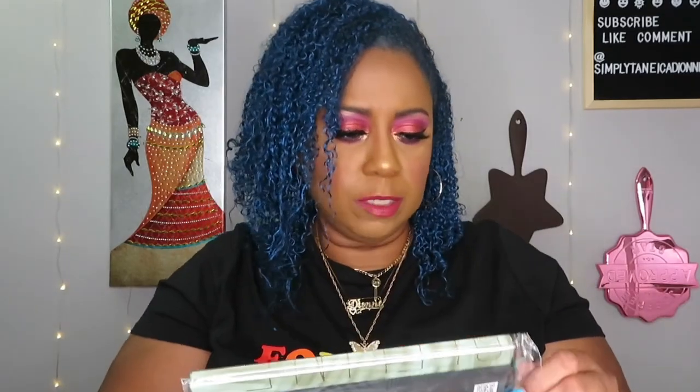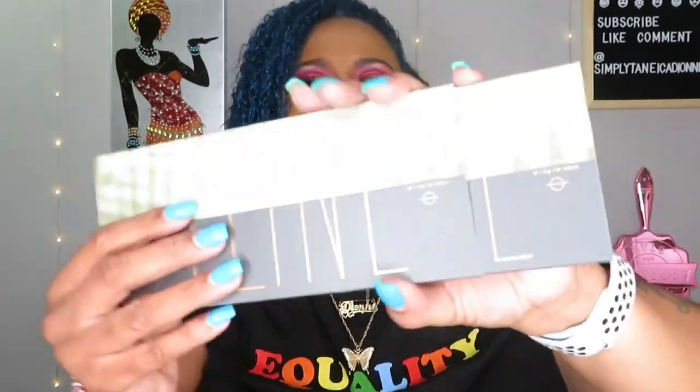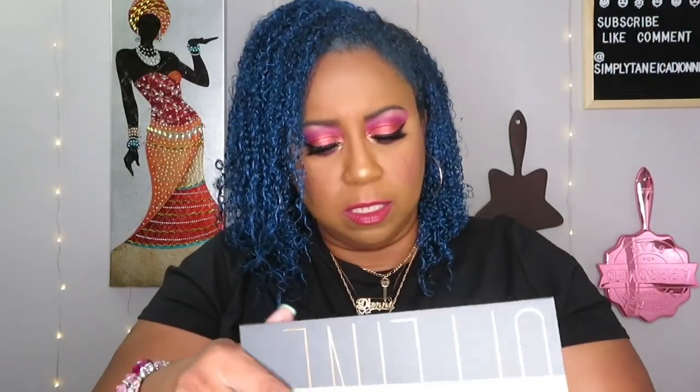And it looks like there's one more product in here. And it appears to be a palette. This palette is, oh, from Zoeva. I don't even know what the heck this says. I can't read that. Ain't no shame in my game. The palette is from Germany and it is $28. Oh, offline. That's what it said. Offline. Okay. Alrighty.